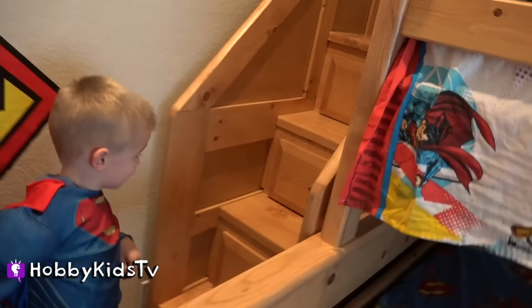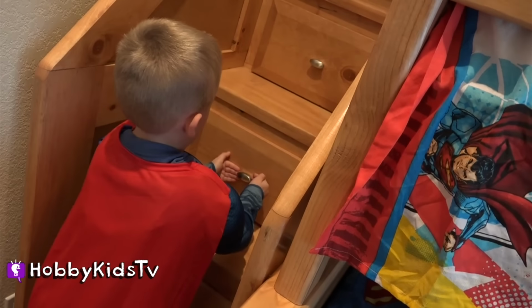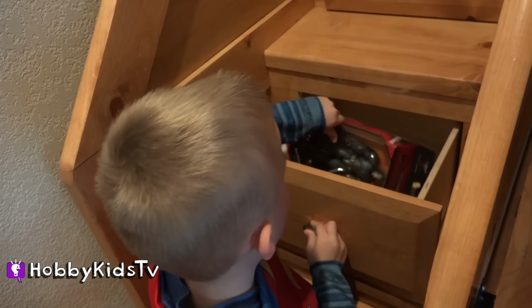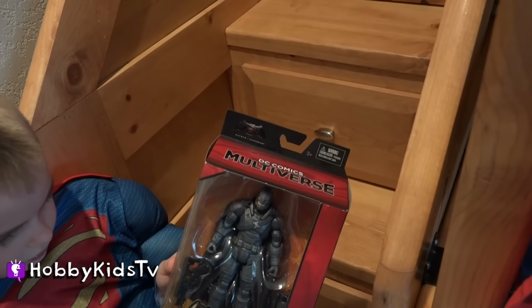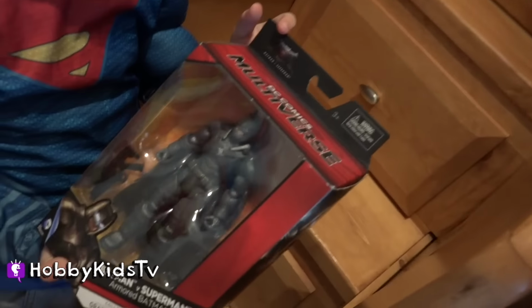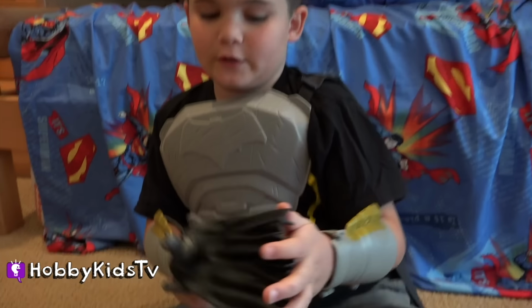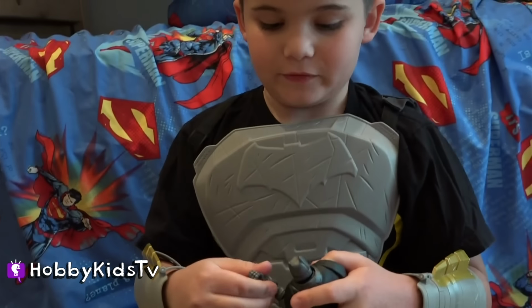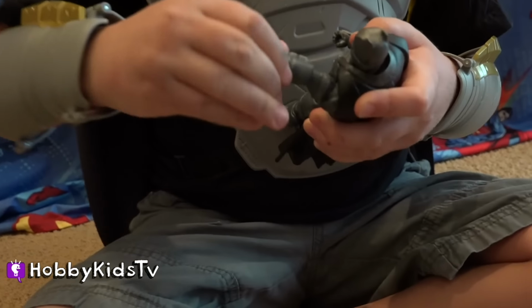Our superhero bunk bed has more surprises. Where are they? Ooh. Yep. Check out this DC Comics multiverse Batman vs. Superman Armored Batman. His cape is very flexible, but it's just plastic. Head moves, his arm moves.